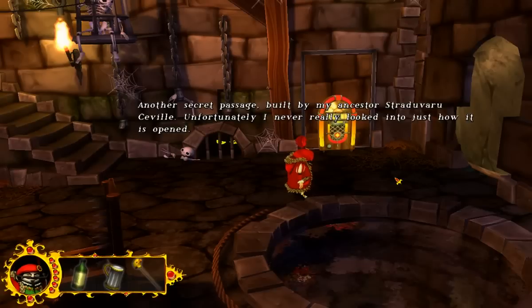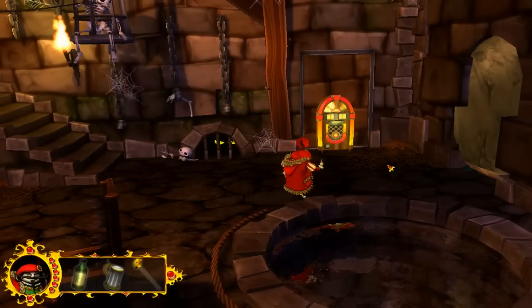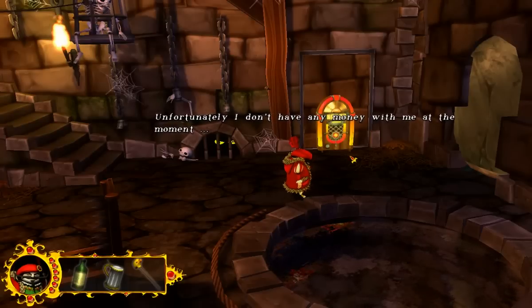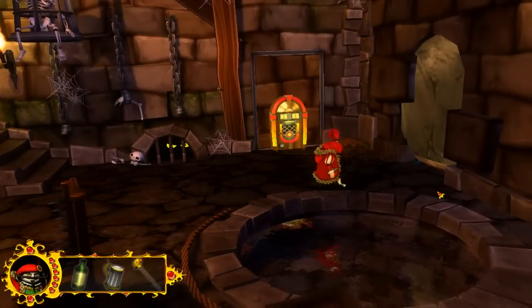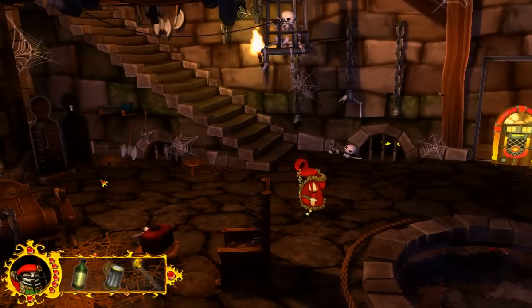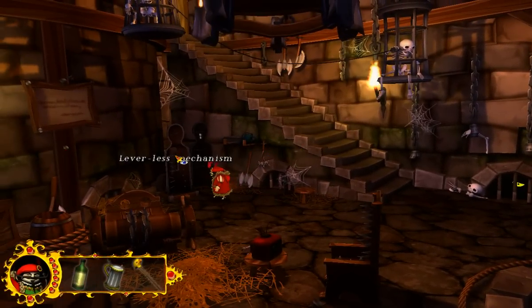Another secret passage built by my ancestor, Stradivarius Ceville. Unfortunately, I never really looked into just how it is opened. Unfortunately, I don't have any money with me at the moment. It's an unusual torture implement? Are you sure? Run, Ceville, run. Okay, we can use the scepter. Leverless mechanism.